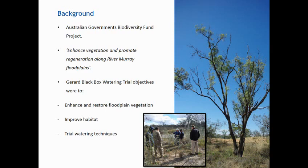The Gerard Black Box Watering Trial came about through the Australian Government's Biodiversity Fund project, and the Natural Resources SA MDB Wetland and Floodplain Program played a key role in delivering a project that looked at enhancing vegetation and promoting regeneration along the River Murray floodplain. Under this broader project, the trial objectives centred around enhancing and restoring floodplain vegetation, improving habitat, trialling different watering techniques, and also building knowledge and capacity.